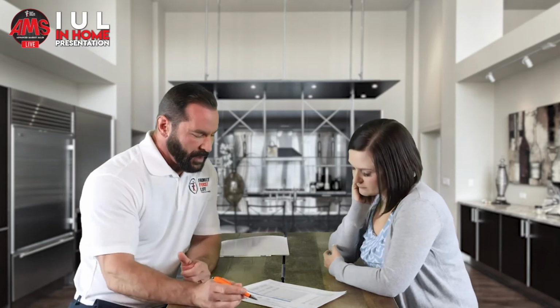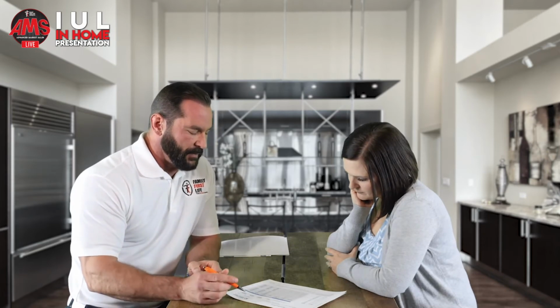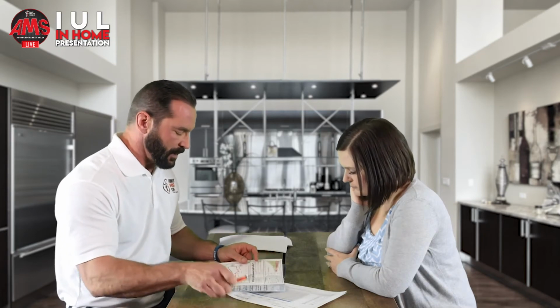So if we go here, there are two categories. There's this guaranteed category, and there's this non-guaranteed category. Okay, let me explain that very, very quickly. The guaranteed interest rate is 0. So if you recall from the trifold, this is indirectly tied to the market. It will never go down. So if something never goes down, it's guaranteed to have 0.